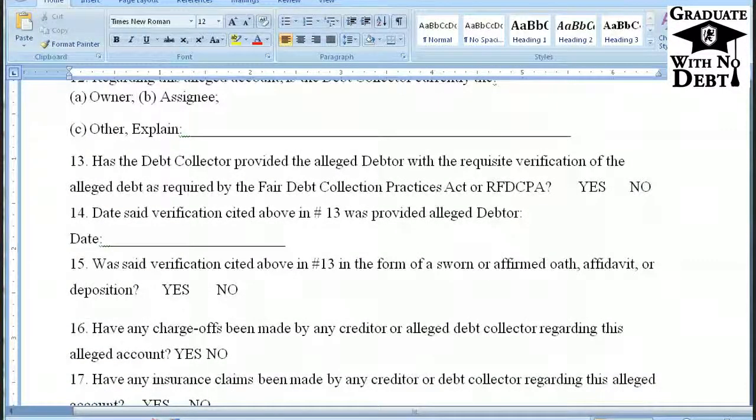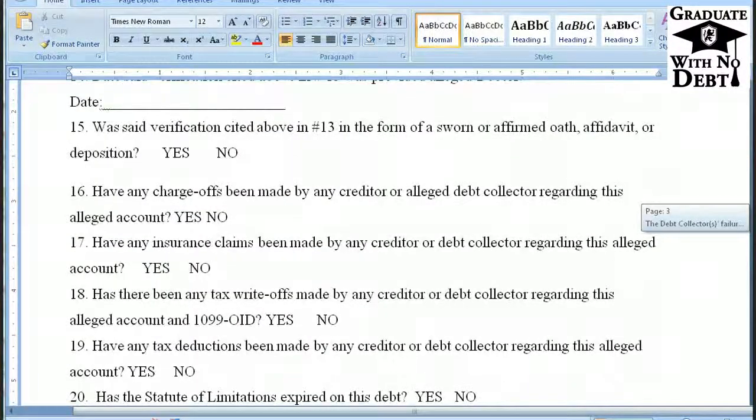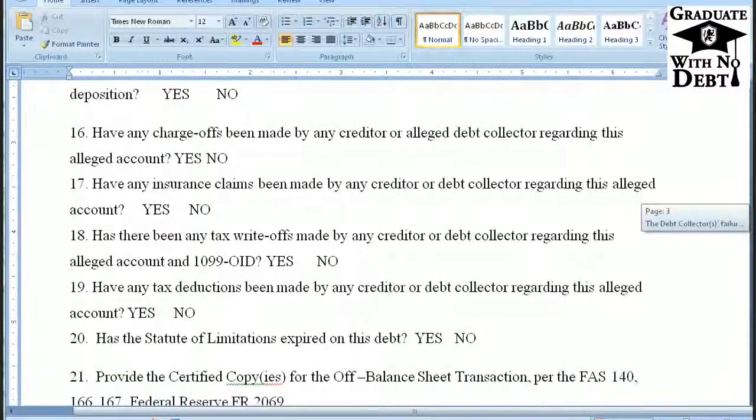Has the debt collector provided the alleged debtor with the requisite verification of the alleged debt as required by the FDCPA and FFCPA? That's the Rosenthal Fair Debt Collection Practices Act for the state of California. And you can put in whatever your state calls the Fair Debt Collection Practices Act. Was said verification cited in 13 in the form of sworn or affirmed oath, affidavit, or deposition? Yes or no?